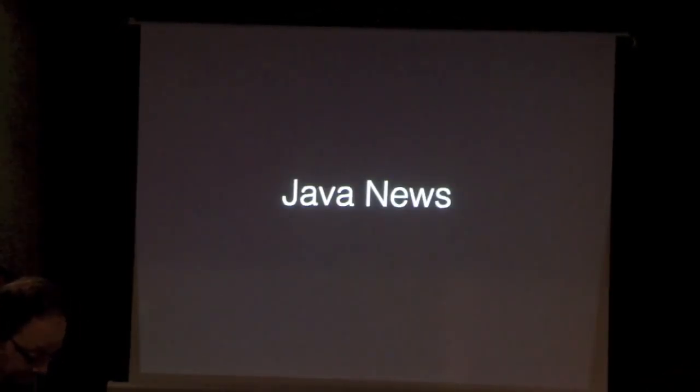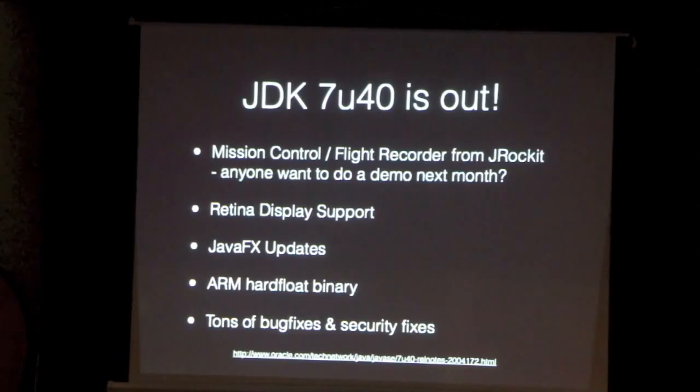And let's look at some news for this month. The excitement is Java 7 Update 40, which includes some features from JRockit, with Oracle acquiring that a couple years ago. They promised to roll some of the cool monitoring features of JRockit into the mainline JDK, and they have. So Mission Control and Flight Recorder are available now, which are some really cool monitoring tools that keep track of VM status.